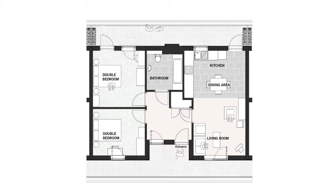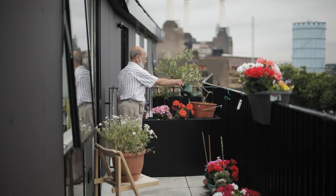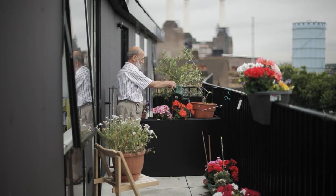We moved in here in 1973, so it's a long time ago. When these came, I thought, well, that's right, I'm going to have one of them, and I love it. The balcony was what fixed it for me. Because even if I can't go out, I can sit outside, whereas before I had no view at all.